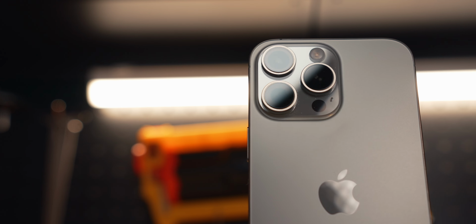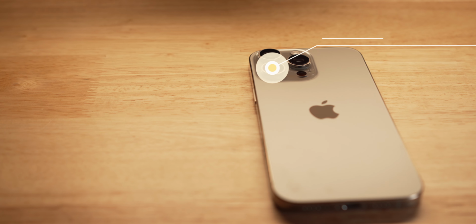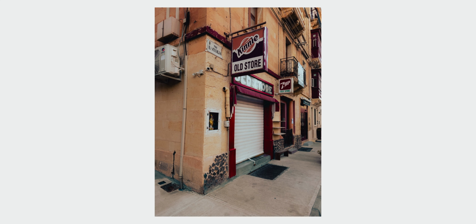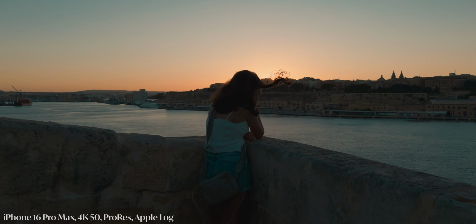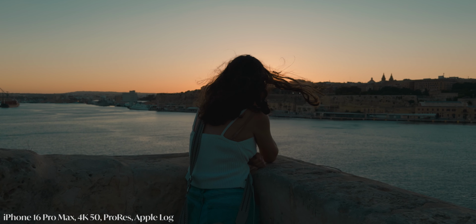The iPhone 16 Pro and Pro Max have the same 3-camera system. The main 1x camera that they now call the Fusion camera is really good. As you would expect, it gets you loads of detail and the best low light performance, as well as a surprising amount of bokeh. When you get closer, you get a decent amount of natural subject separation without any portrait mode software trickery.